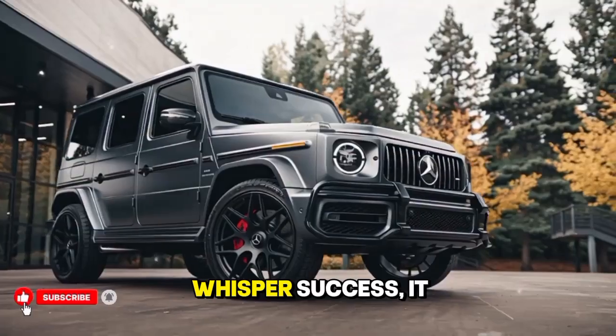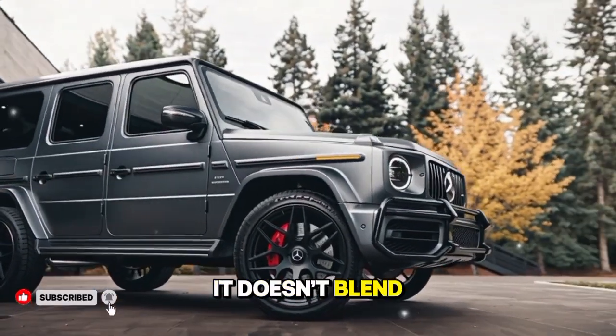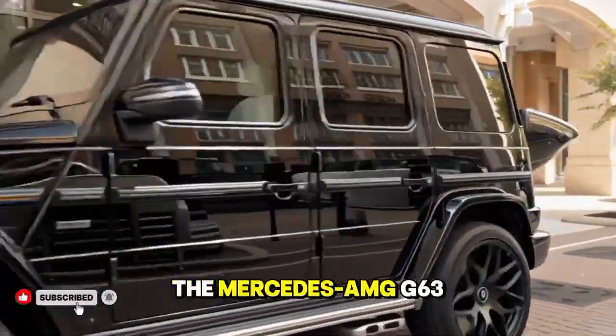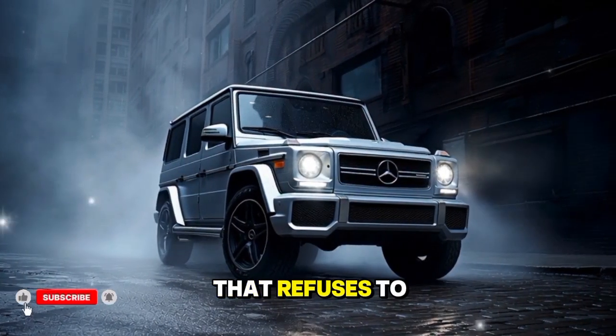This SUV doesn't whisper success, it shouts it. It doesn't blend in, it stands out. And in a world full of look-alike vehicles, the Mercedes-AMG G63 remains a legend that refuses to be ignored.